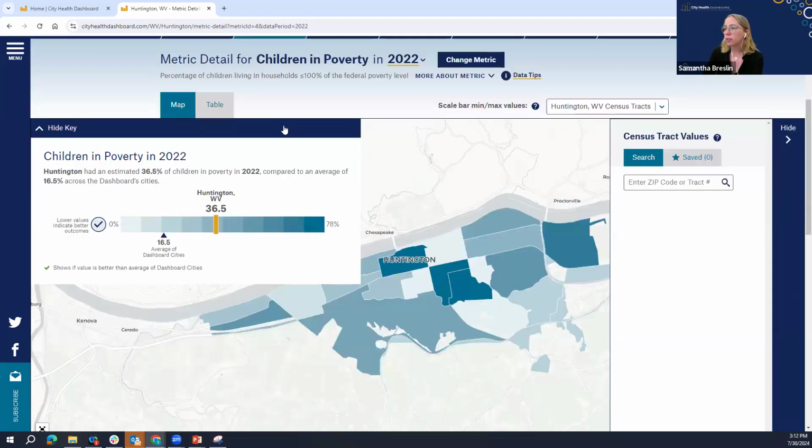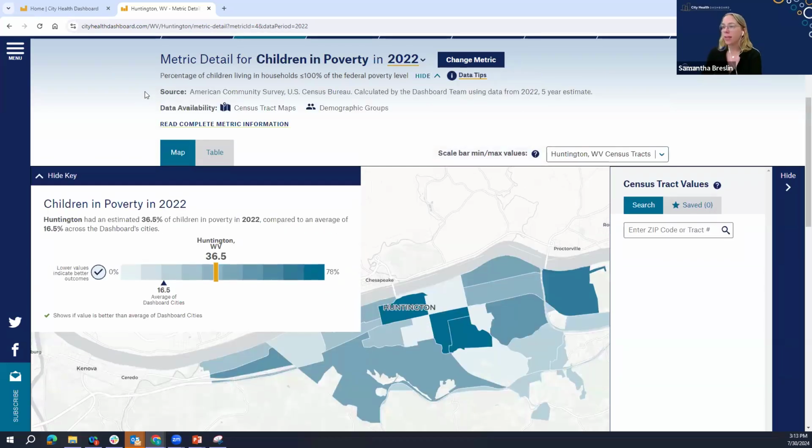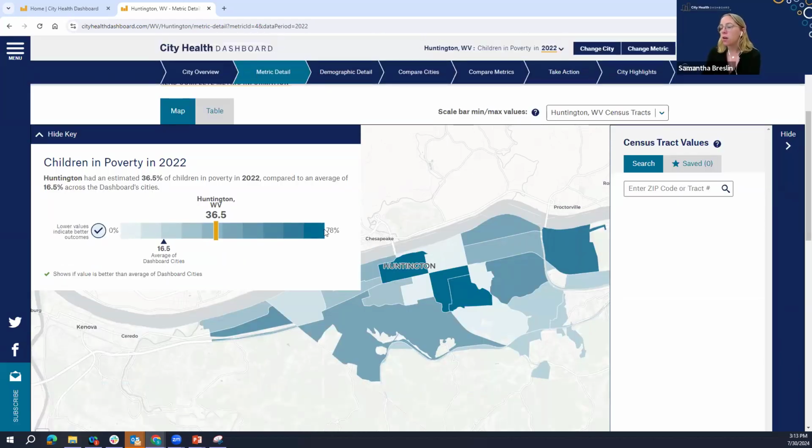So you can see here, we're looking at children in poverty in 2022. And at this point, I want to say 99% of our measures have multi-year data available. So when that feature is available, you can just click on the year here and see all of the years that you can toggle between. You can see a quick definition about the measure, again, that source, the level of data we have available, as well as an opportunity to dig into even more information here. Then the scale bar represents the range of values for that measure.